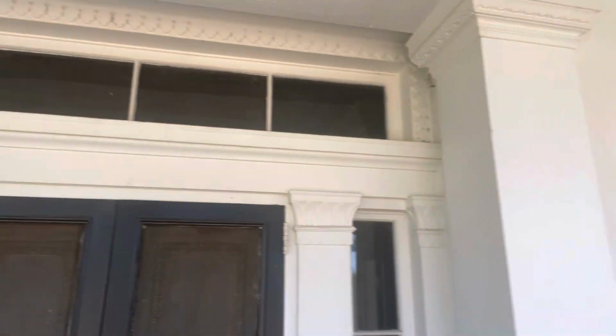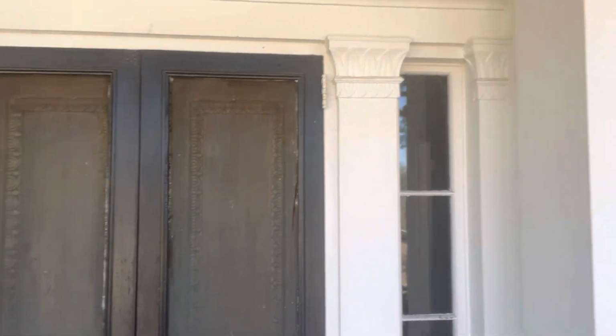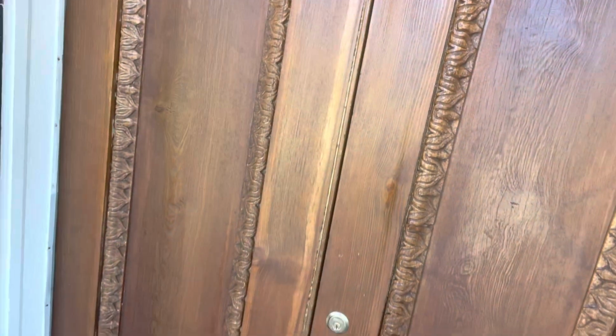So you can see the molding. It's a little bit dirty. And I'll show you the door itself. We had the door restored, and you can see that it's hand carved. It's a beautiful color. And I love these old screen doors too.